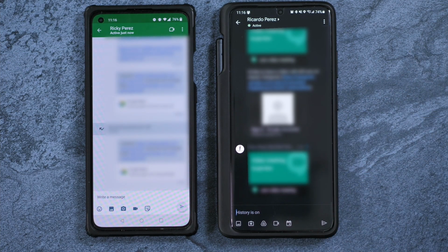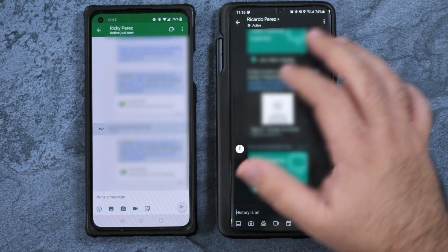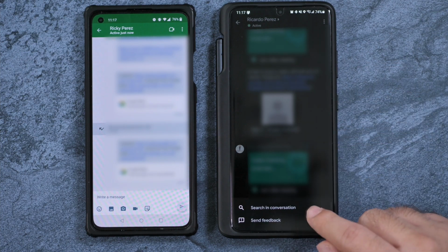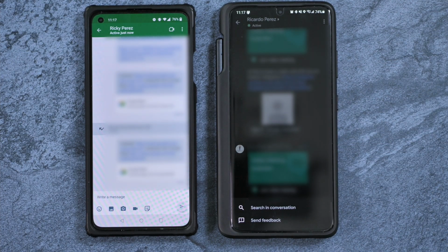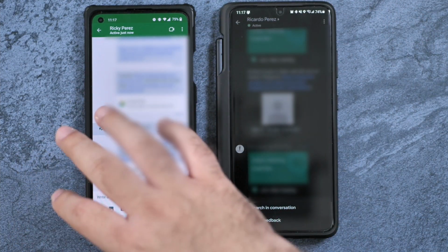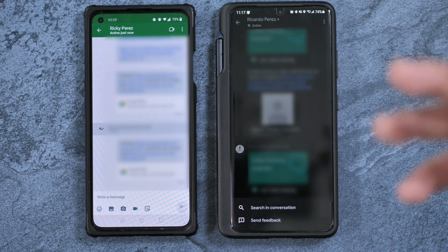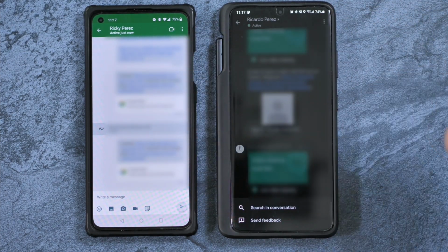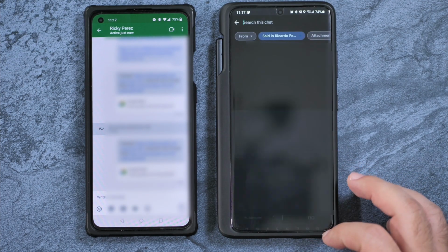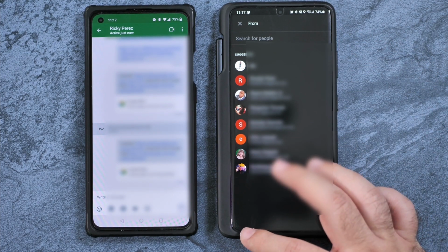But I will say the one thing that I really have to give chat credit for more than anything else from Hangouts is its searchability. This is really, really important because search you couldn't do on the Hangouts app. You had to go onto a desktop and then search on your Gmail, and it would search everything in Hangouts. What this does is it searches the conversation, and that way you can just find things so much more easily. Not only that, but you can search by who it was from.